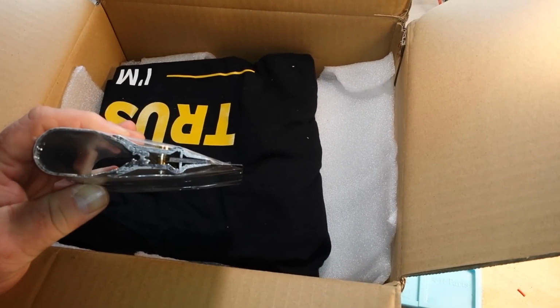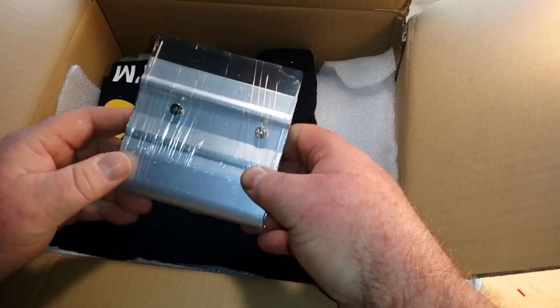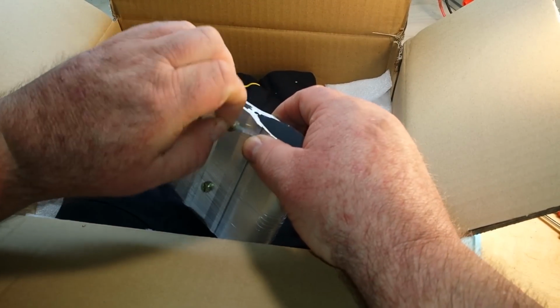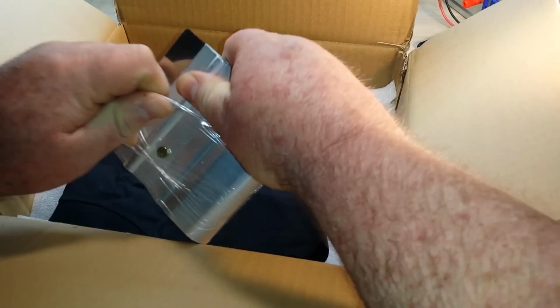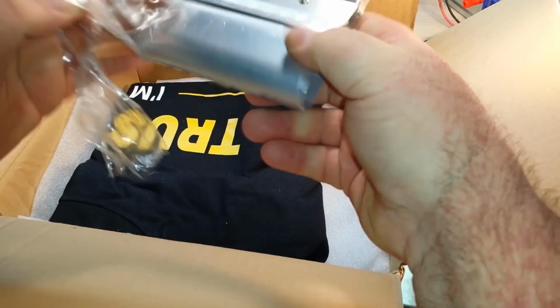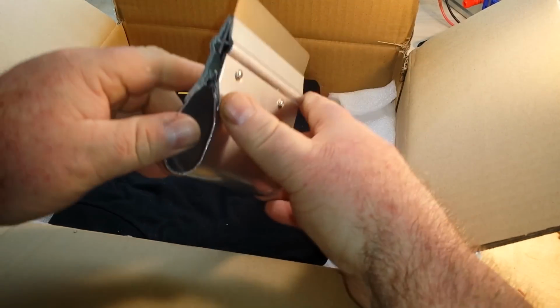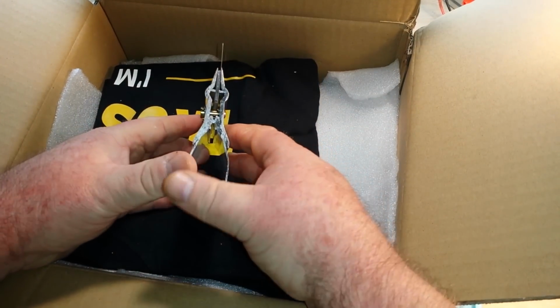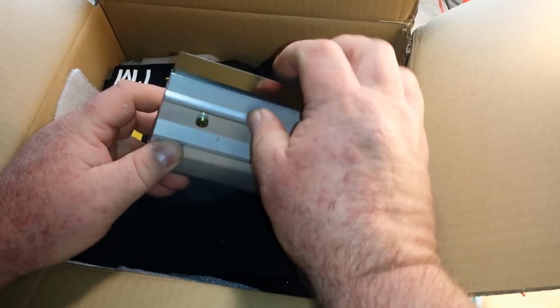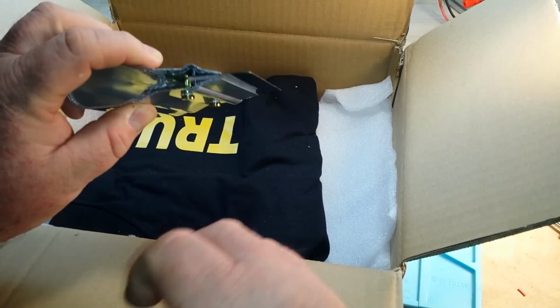This is a piece of aluminum, which looks like an aluminum squeegee.